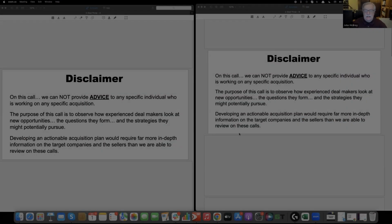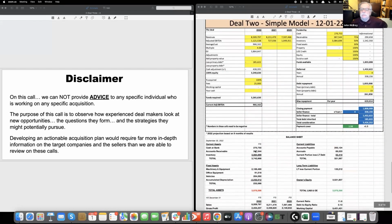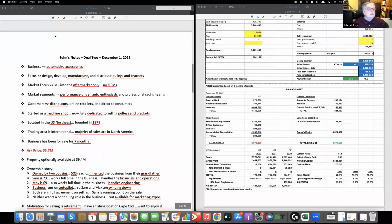I'm not going to read the disclaimer a second time, but I am going to note that it equally applies to this deal as it did to the last. I will get deal number 2, simple model down here. This is a bigger deal. Big boy pants time. I think this is Adam Jacobson's deal, I believe.